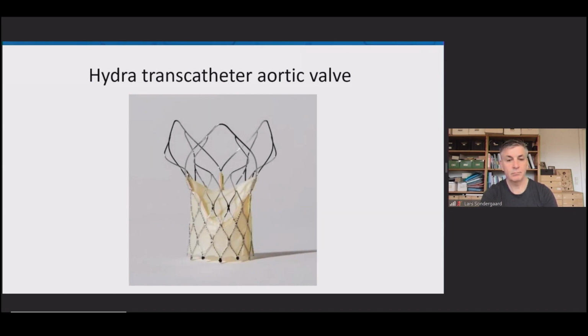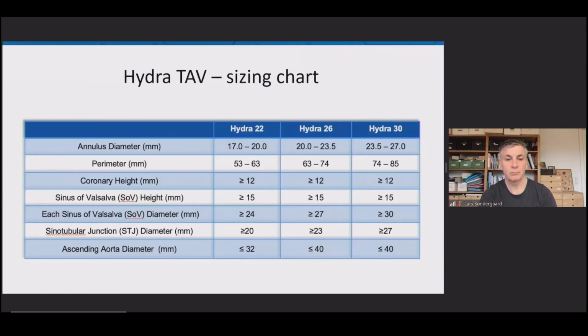The leaflets are mounted in a supra-annular leaflet position. It's 3 leaflets made out of bovine pericardium. And you can see here at the upper part, you have those 3 tentacles which are used to attach the valve to the delivery system. And this just shows that the valve currently comes in 3 sizes, 22, 26, and 30, covering aortic annulus diameter between 17 and 27 millimeter.